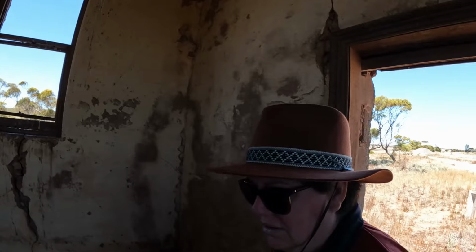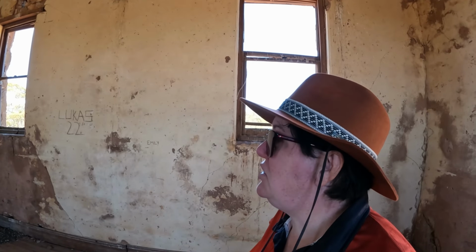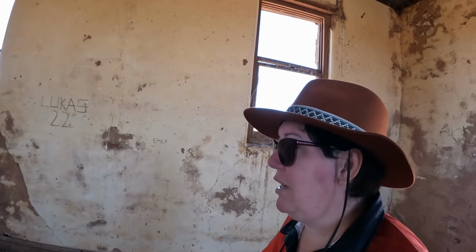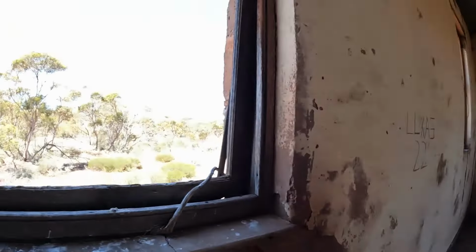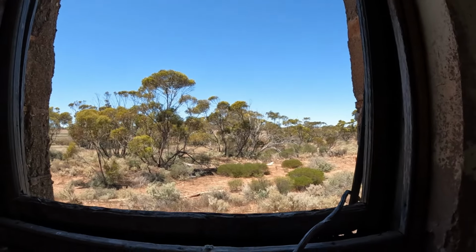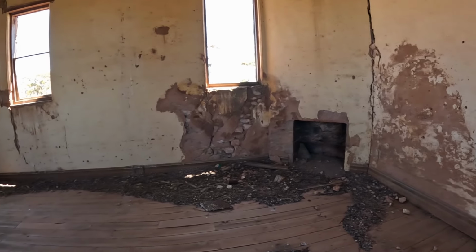So we're actually about 66 kilometres from Kimba at the moment, which is the halfway point between Sydney and Perth. Imagine going to school in this tiny little building. I guess it was for the farm kids. That's amazing. Let's look out the window. Interesting.